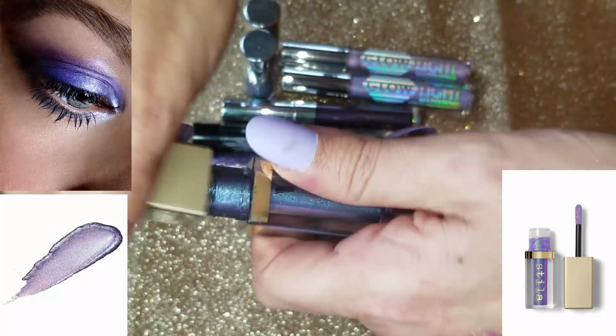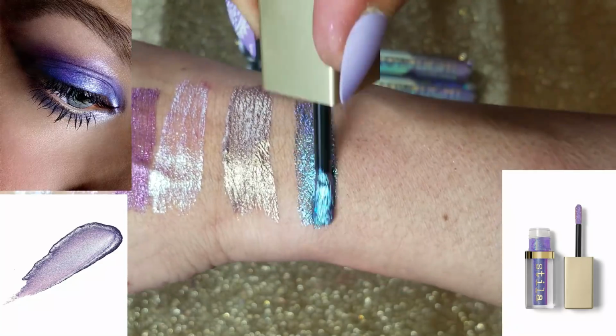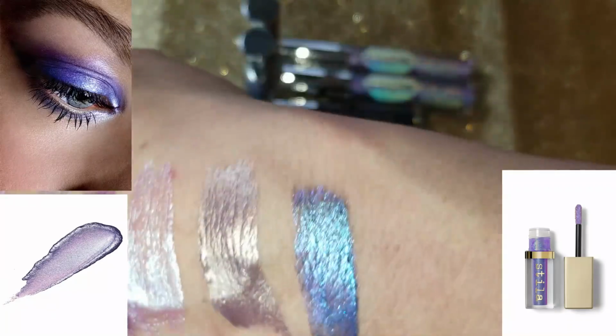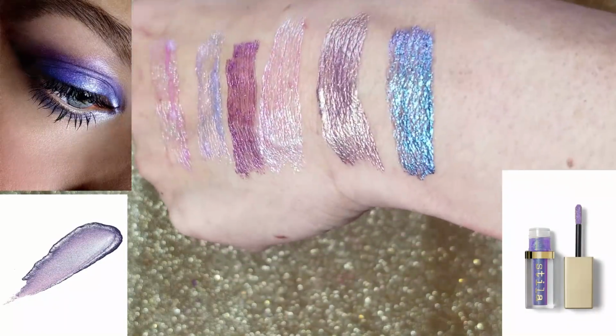And this one is Into the Blue. And it's not really blue though. It's blue with tons of purple flecks.